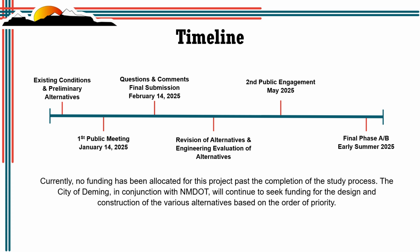Currently, no funding has been allocated for this project past the completion of this study process. The City of Deming, in conjunction with NMDOT, will continue to seek funding for the design and construction of the various alternatives based on their order of priority.